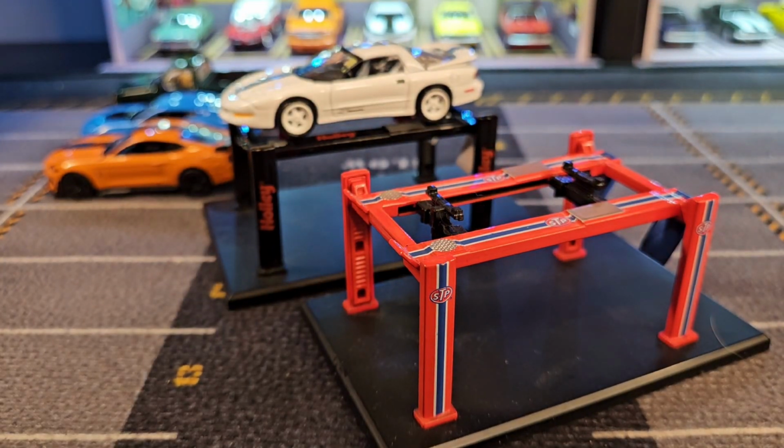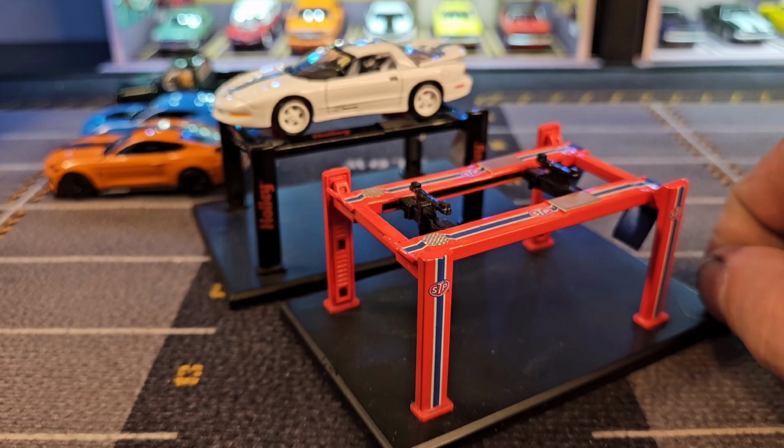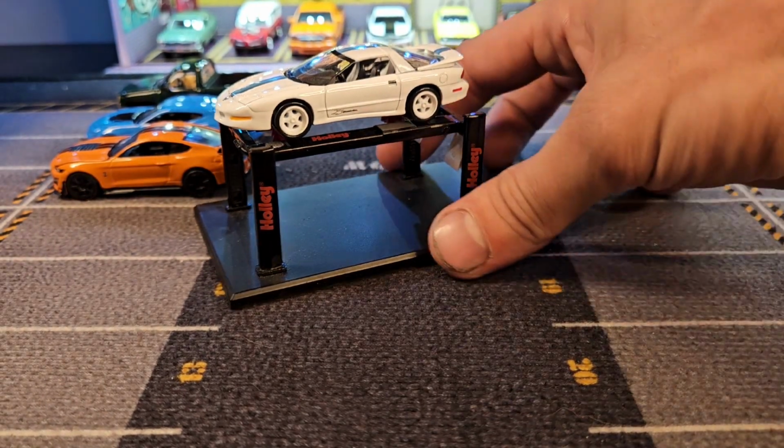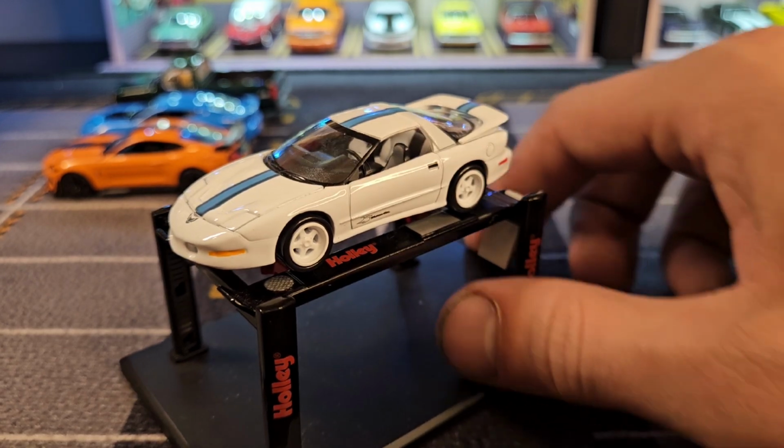But kind of funny to see, and as you know, AutoWorld and Johnny Lightning are sister companies, both owned by Round 2. So very often you'll see castings getting handed off between the two companies for new releases. It's one of the other company's castings with a different paint job. But either way, it's a really cool looking car.